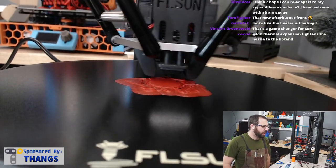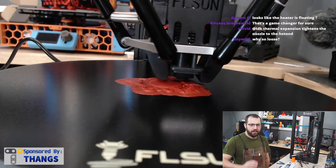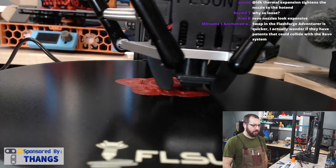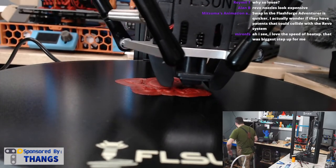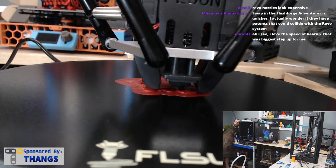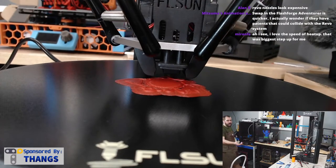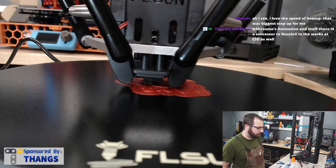Somebody said the heater's floating. It's not really floating. It's held in with the spring. When you take the nozzle break out, it's only like a detent in the spring holding it in position. So it's just kind of floppy, but once you screw the nozzle break in, it locks right up.